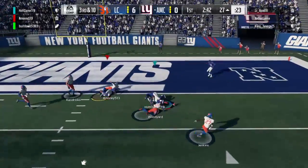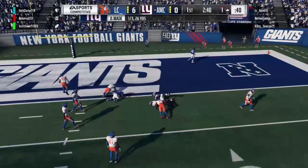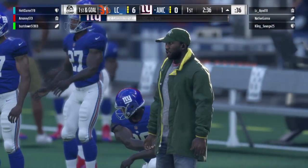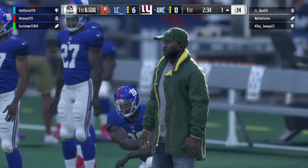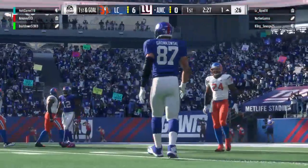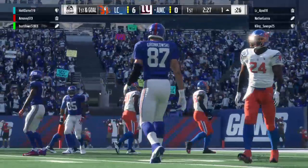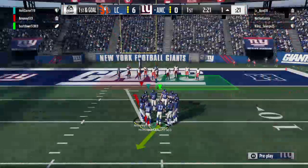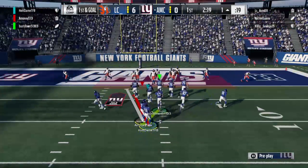This is caught. Gronkowski. And he doesn't quite make it. They do stop him, but he gets it all the way down to the 1. They're able to convert on 3rd down, and that sets up a 1st and goal. So after that big gain, let's see what else the offense has up its sleeve.